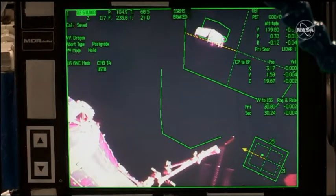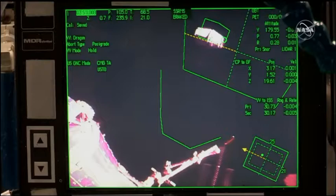If the procedure goes ahead on the timeline expected, Dragon would be arriving at the capture point at 4:42 a.m. Central Time. And then the team on the ground would hopefully give the crew a go for capture just a few minutes later at 4:50 a.m., given that they could be capturing the Dragon at 5 a.m. Central Time.